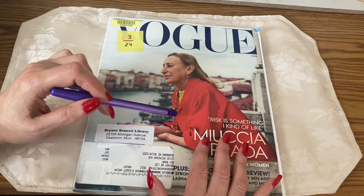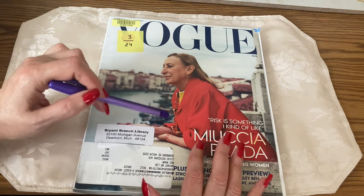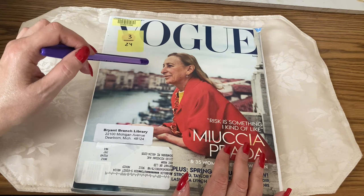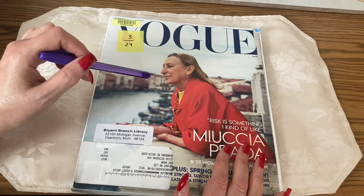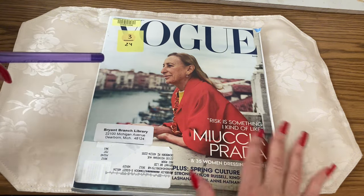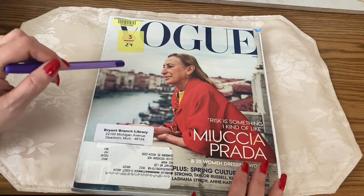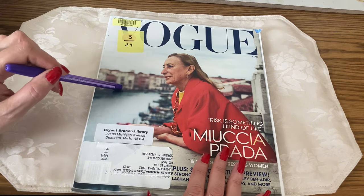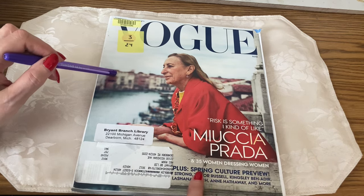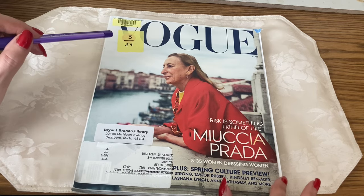She is wearing one of her own pieces out of her own collection from 1988 for this vintage look. And there are a lot of other vintage looks in the magazine modeled by Gigi Hadid. I think there are 19 looks ranging from 1990s to current for both Prada and Miu Miu. Miuccia's creation, Miu Miu. This was from March, so that was Women's Month, and a lot of female designers are being spotlighted in the magazine. And they have a spring culture preview as well. See the backdrop of Italy in the background.